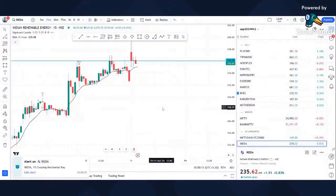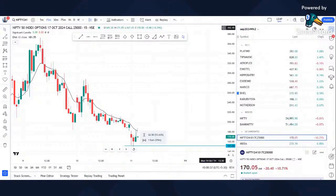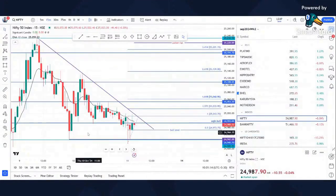At this point I would expect 25,000. My scans are not working. I know why. Okay, I'll fix it later. I'll have to depend on TradingView for today's scans. What we don't want to see is Nifty drifting down to our already validated areas, right? So let's keep the stop for now, but I might exit if it comes to this area.